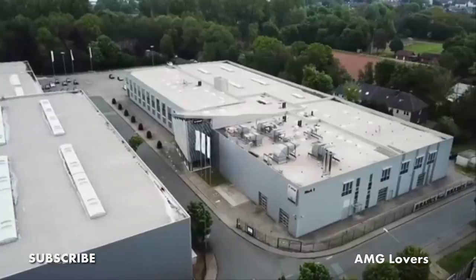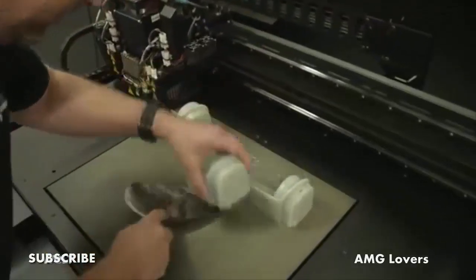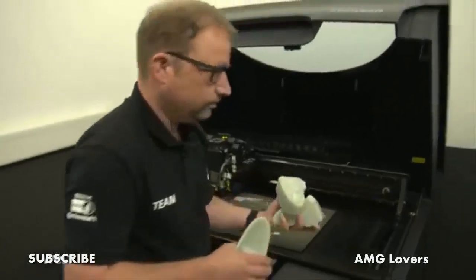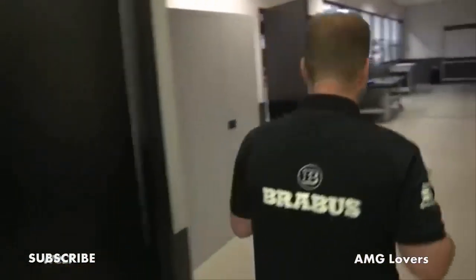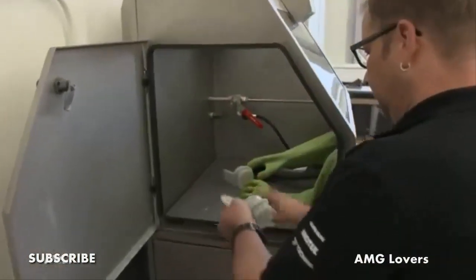The new components see the light of day in Factory 2. The master forms of the new parts are manufactured using 3D printers. Just now, 3 newly designed roof instrument holders are being printed out. The model builder cleans the blanks thoroughly with a sodium hydroxide solution.